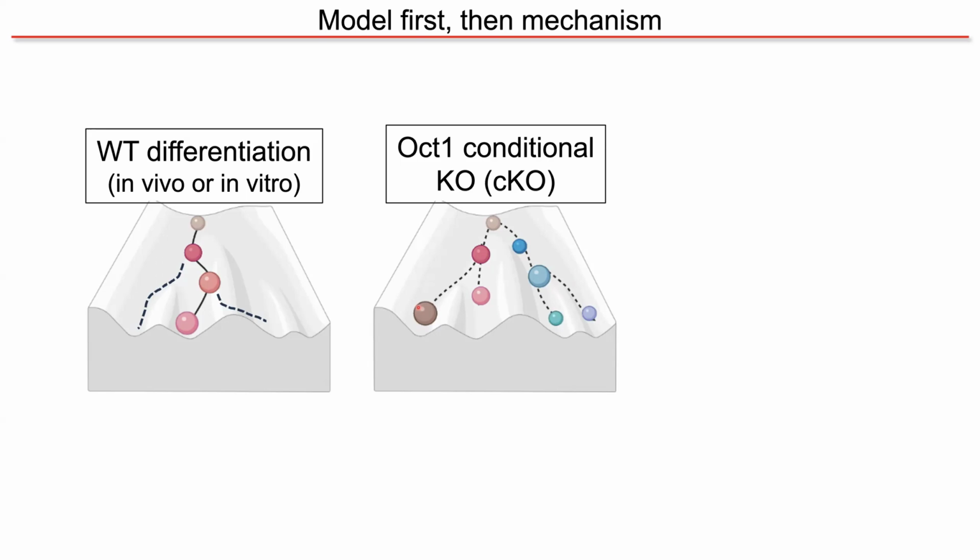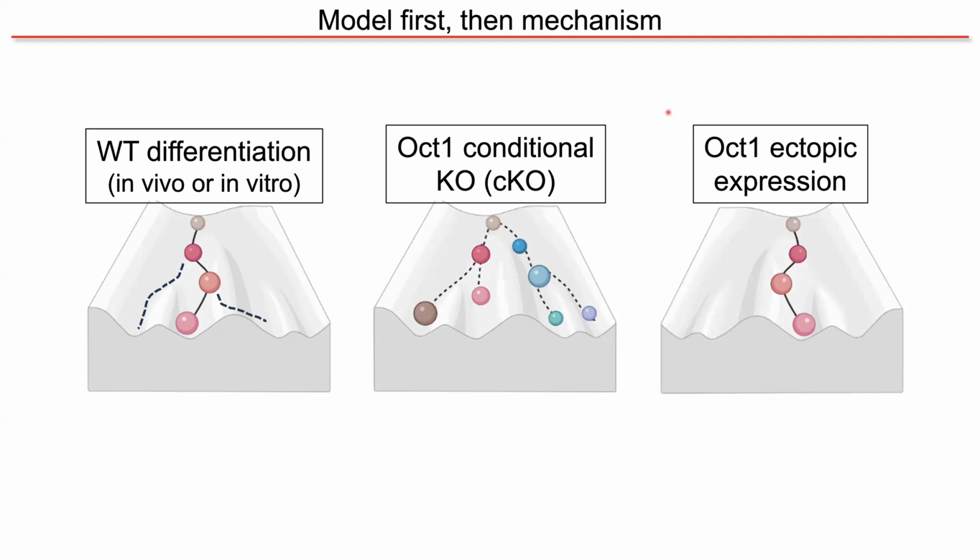And regardless of what lineage we make, neurons, cardiomyocytes, red blood cells, we see the same phenotype. The developmental progression is attenuated, and you see increased gene expression of alternative developmental lineages. Then near the end of the talk, I'll show you evidence that we want to follow up, using different kinds of ectopic expression systems, integrated expression and transient expression, that ectopic expression of OCT1 can help force or canalize a particular lineage into a more specific state. So we can actually get rid of some of these side branches, which was an unexpected side effect of some of our research.